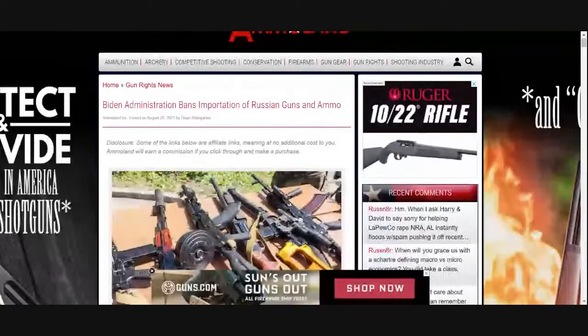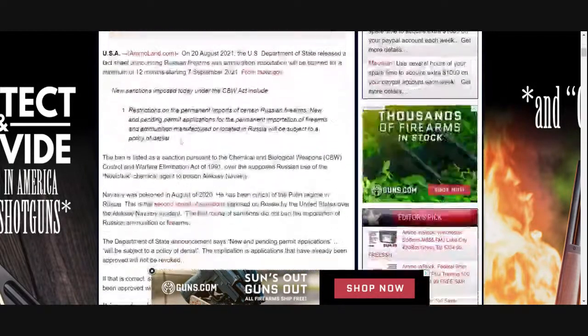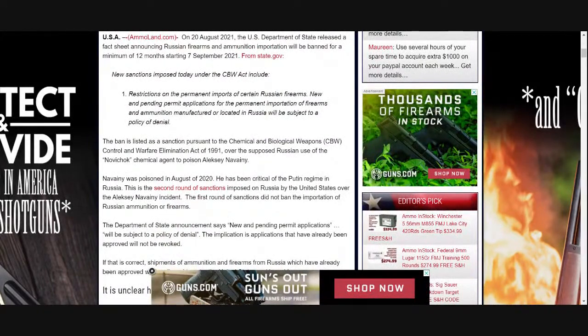This one's concerning. Biden administration bans importation of Russian guns and ammo. On the 20th of August 2021, the US Department of State released a fact sheet announcing Russian firearms and ammunition importation would be banned for a minimum of 12 months, starting on the 7th of September 21. New sanctions imposed today under the CBW Act include restrictions on permanent imports of certain Russian firearms. New and pending permit applications for the permanent importation of firearms and ammunition manufactured or located in Russia will be subject to a policy of denial.